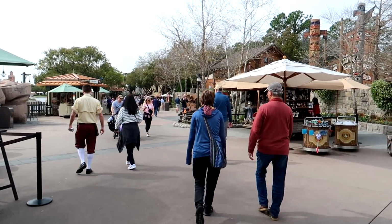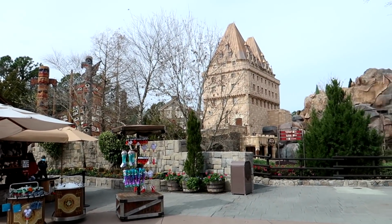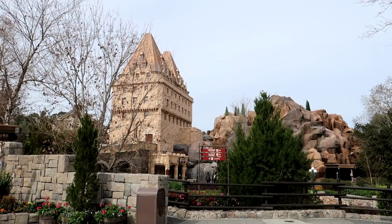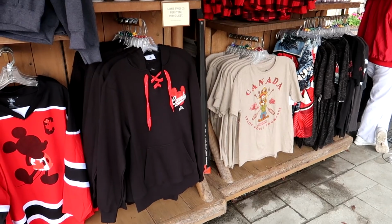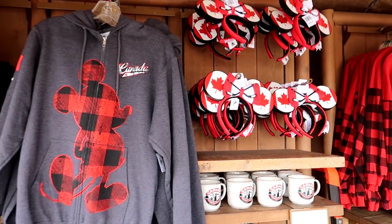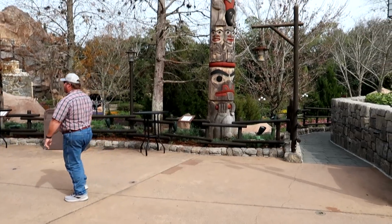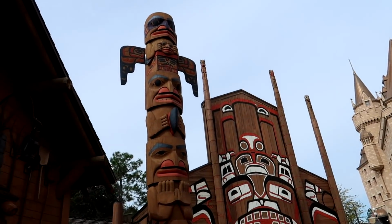So entering the World Showcase here, each section dedicated to a different country. We start out with America's closest neighbor to the north, Canada. There's a big Canadian castle, big Canadian cave over there, I think, and plenty of Canadian Mickey Mouse merch. Here we got the Canadian ears, the hockey stick there at the top. We have these giant Canadian totem poles here.